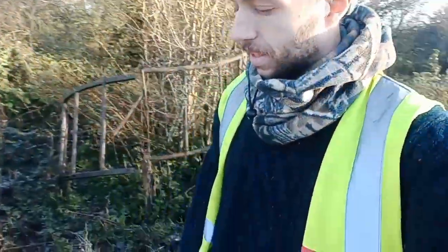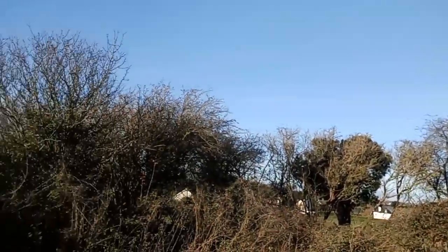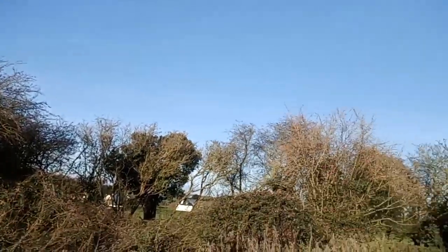That's me standing inside the middle of the ring fort at the moment. Absolutely beautiful. It's a big space, as you can see from the boundary of the trees, where the main ditch or boundary goes around. I'm in the centre of it now. You could sort of imagine fitting a good number of people in here. Animals, people.